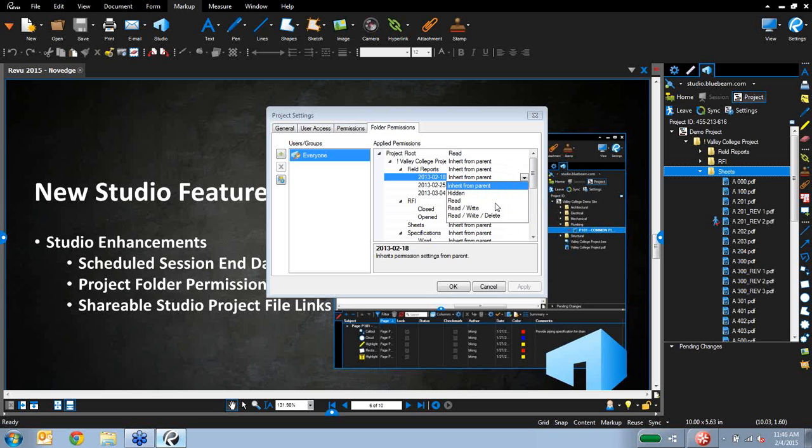So if you want to have, I don't know, a project manager group that has permissions for everything and then kind of lock it down for everybody else, you can do that. You can also make these folders entirely hidden for specific users or groups. So if you don't even want them to be able to see it in the first place, you can absolutely do that.